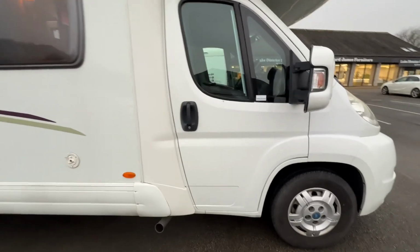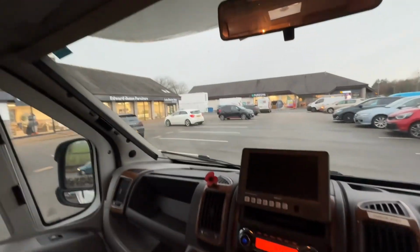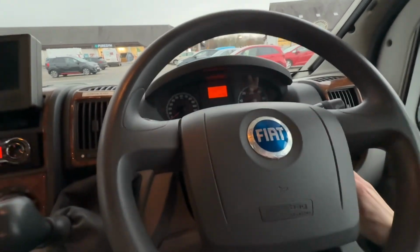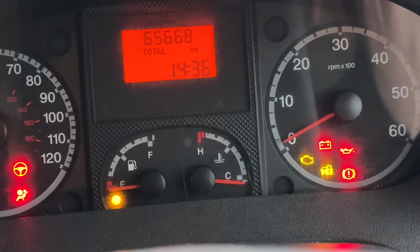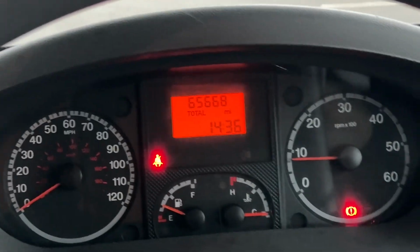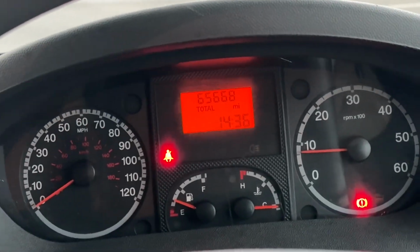I'll just turn the engine on as well so you can see that and see the low mileage. All of these blinds shut as well, so you can have the whole windscreen blocked off, as with the side as well. So for night time, that's great. You can see it's done 65,668 miles, which isn't too bad at all. No lights are on the dash, and it has been very recently checked over and serviced.